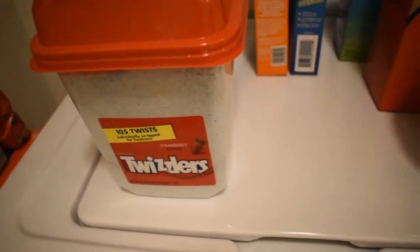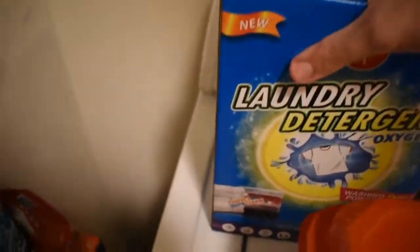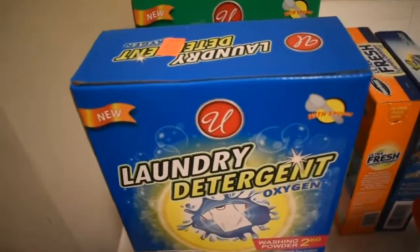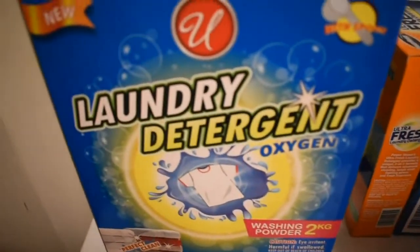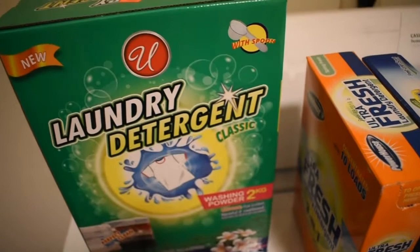This is all 30 something last head count, something like that. I don't know what to call this stuff, so I call this, because there is a big U slapped on it, and on the side here it says distributed by Universal Distribution Center in Edison, New Jersey. So I just call this Universal Detergents. So this is Universal in the oxygen flavor. Comes in a 70 ounce or 2 kilogram package. This is the oxygen flavor, and this is the classic flavor.